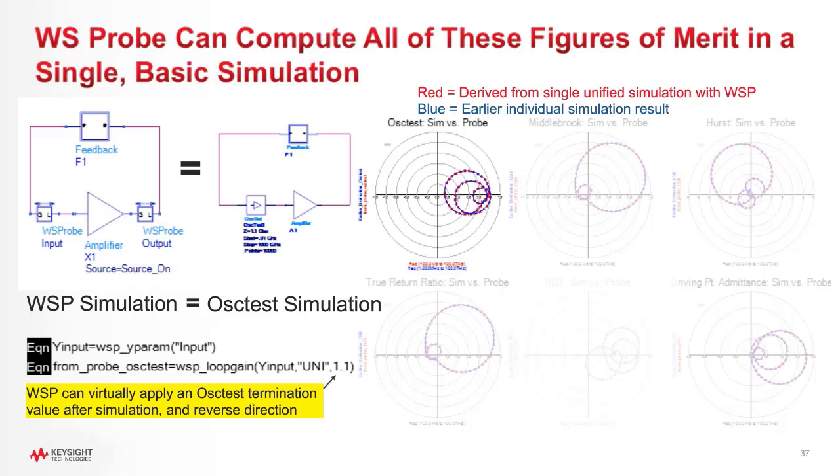Better yet, I can also reverse the OS-test component virtually by just changing a function input. Instead of UNI, I put REV in there, and I can also virtually run OS-test on the output node too, because there's also a WS probe on that node. So to recap, I can replace 4 OS-test simulations that I'd have to do separately, 2 nodes forward and reverse, with a single WS probe simulation. That's pretty good, but we're just getting started.